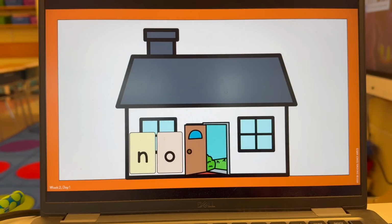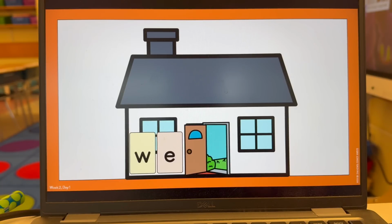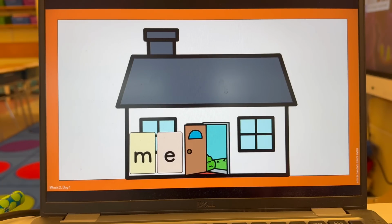And then we talk about what closed and open syllables look like, so reviewing them versus a closed one. If the T is not there, it's no. Hit to high, wet to wee, bet to be, shell to she, and men to me. So we do that little review as well.